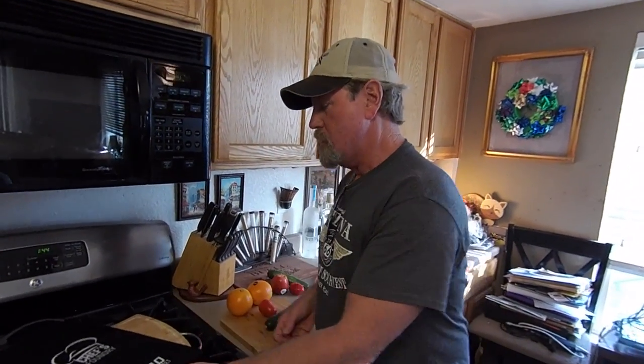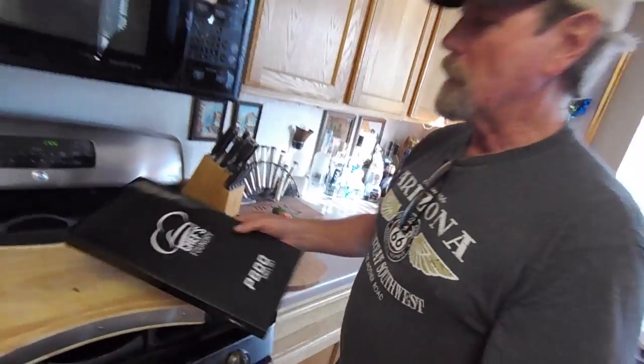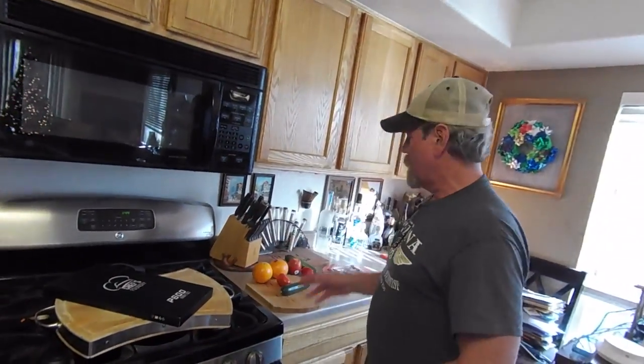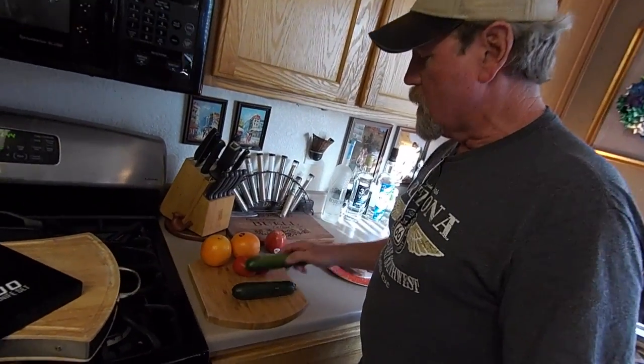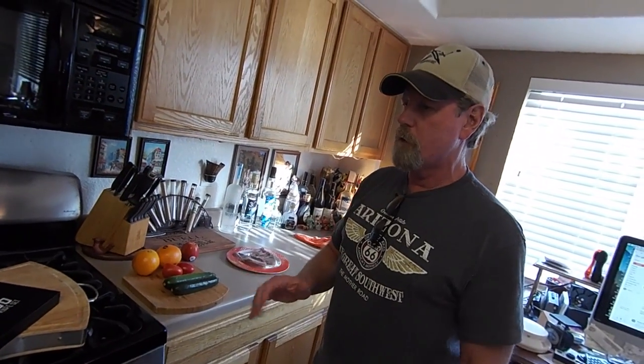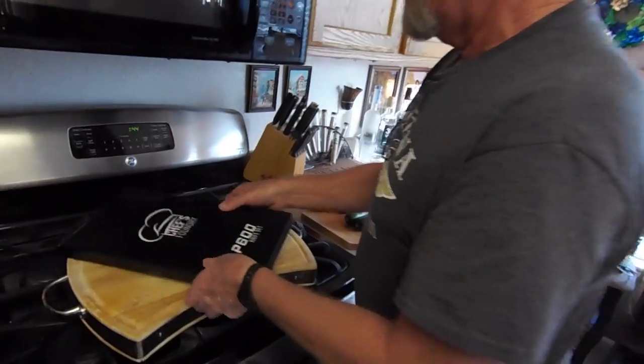Hey, this is Brad, doing a little work in the kitchen. We got some knives a couple days ago, and it's called the P600. It's a knife set from Chef's Foundry, and they're ceramic. So anyway, it's just about time for lunch. We got our oranges here and a couple of tomatoes, zucchini squash that we're gonna peel and cut up and do some stir fry, some vegetables, and we got some meat here. So let's just go ahead and get to it.